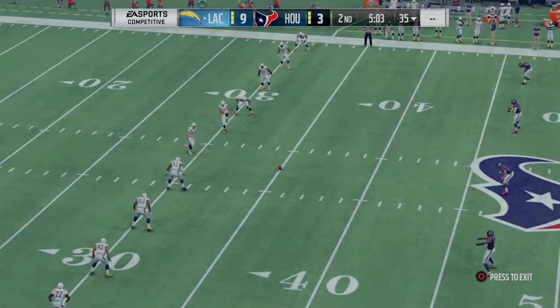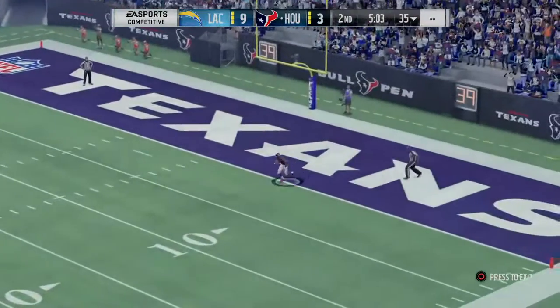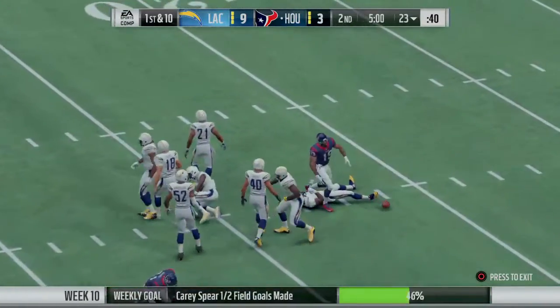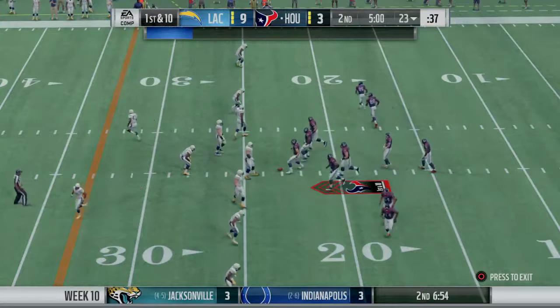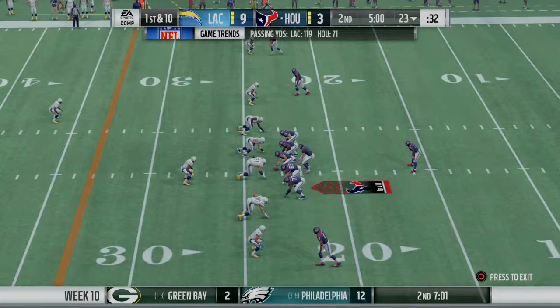The kickoff team on the field now as they will send this one away. This is fielded at the goal line. There's a nice move, and he'll get across the 20 before he's brought down at about the 23-yard line. And now out comes Houston. Let's go! Green 39!